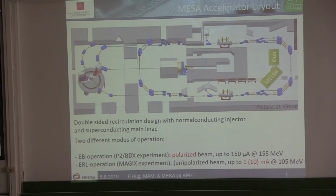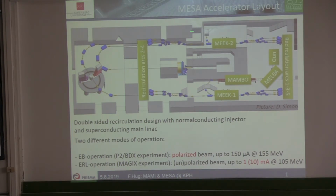So this is how the accelerator is working. So from a gun and a low energy beam transport, we accelerate the beam in a pre-accelerator, which is normal conducting, and afterwards inject into the recirculator with the 2 superconducting cryo modules. And the beam now can circulate here up to 3 times, gaining more and more energy, and then either can be sent to the P2 experiment. Here we are limited in beam current because we are not recovering energy, or it can be used for the MAGIX experiment. Here we can gain the energy back from the beam and operate at much higher beam current.